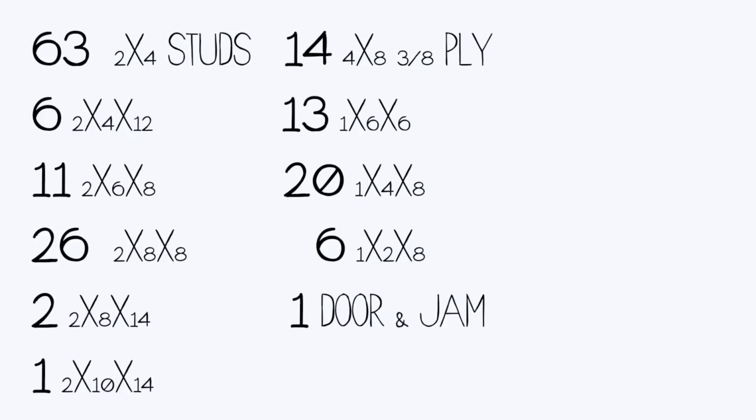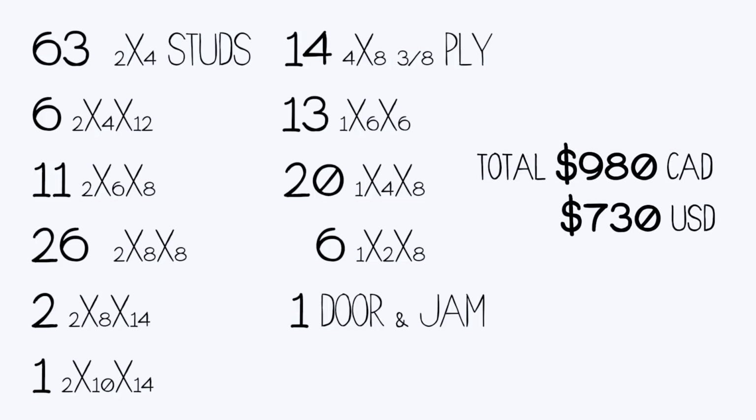So the total for a sealed up cabin shell with a loft, windows, and a door adds up to 63 2x4 studs, 6 2x4 12-footers, 11 2x6 8-footers, 26 2x8x8s, 2 2x8 14s, 1 2x10x14, 14 4x8 3/8-inch plywood sheets, 13 1x6x6s, 20 1x4x8s, and 6 1x2x8s. Used door and door jamb. Grand total for all of that is $980 Canadian, or around $730 US.